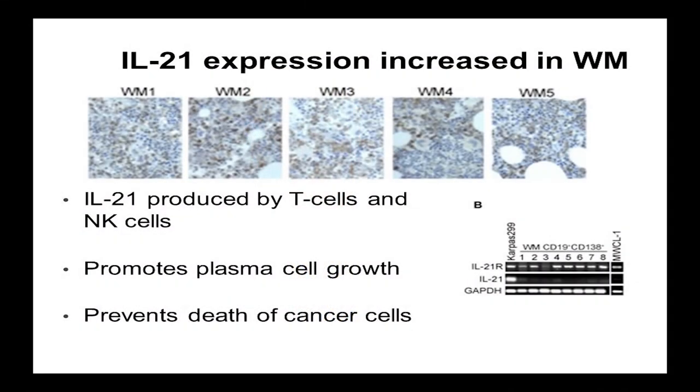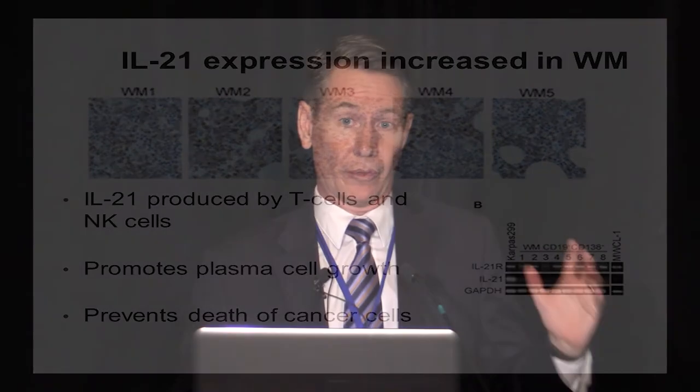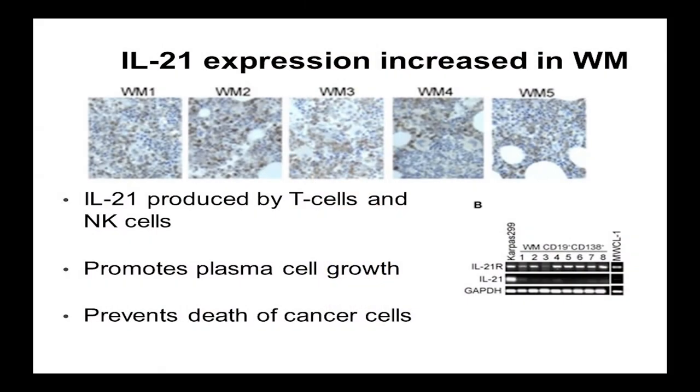A third one I wanted to just mention that we've also done a lot of work around is something called IL-21. So again, this is made by cells that are present in the tumor or present in the bone marrow, normal cells, mainly T cells and these natural killer cells. You've actually heard from Dr. Anderson last night that these cells, if in the right context and given the right message, and I think our next talk is going to talk about that, they could actually kill the cancer cell. So that would be good. But they're being fooled here into making something that actually promotes the plasma cell. And that's what you're seeing here.